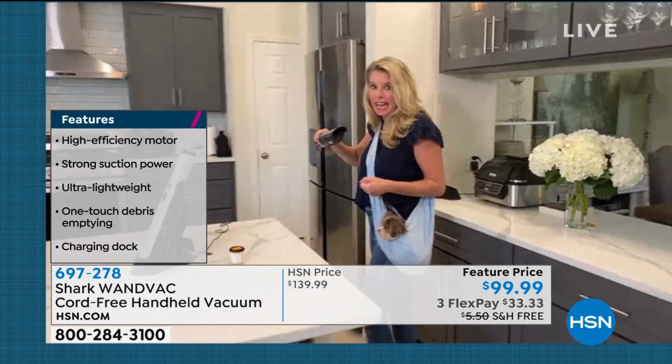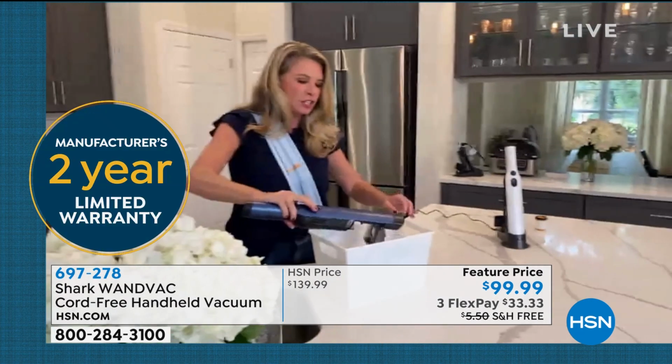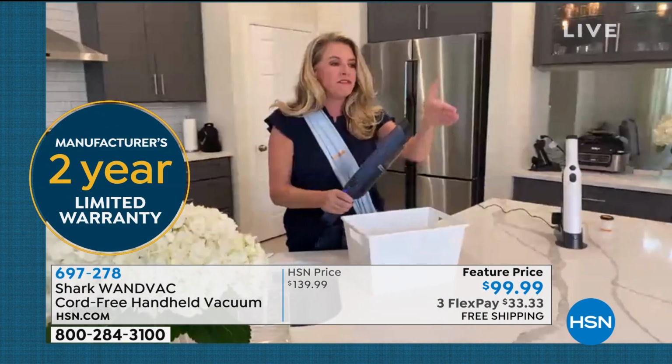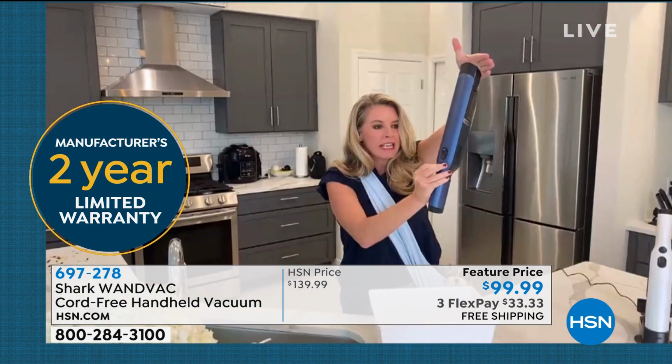Yep. It is a handheld. It's 1.4 pounds. But listen, if you're worried, like, oh my gosh, it's 1.4 pounds, is it powerful enough? Is it strong enough? Look at that. All right, so we're going to come back to me for a second.